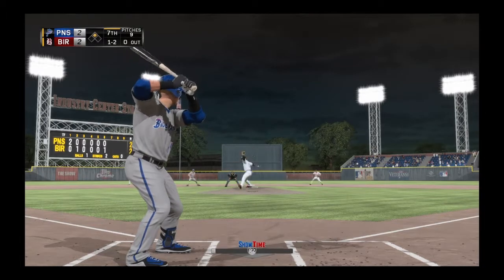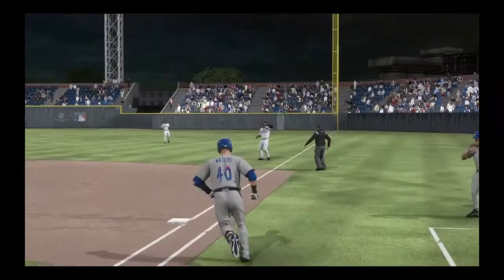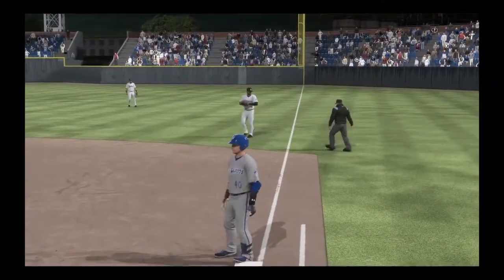Here he comes on a ball and 2 strikes. And he gets him to pop it up on the right side of the infield. Owens is there, and he's got it for the first out.